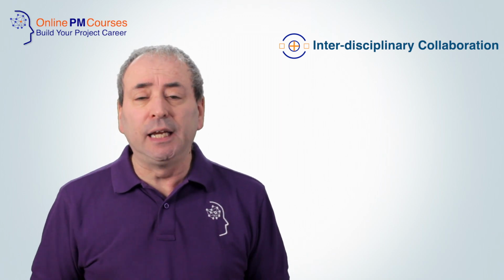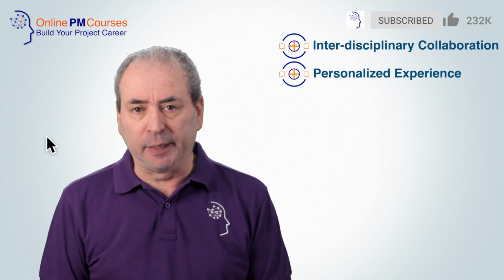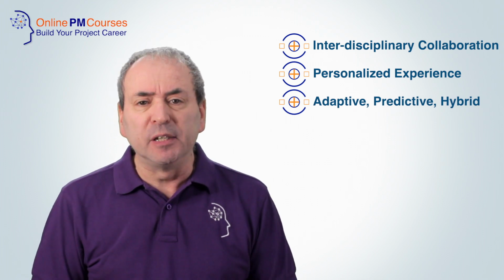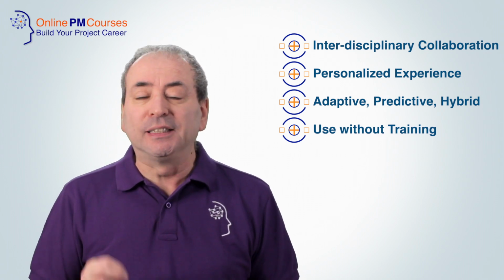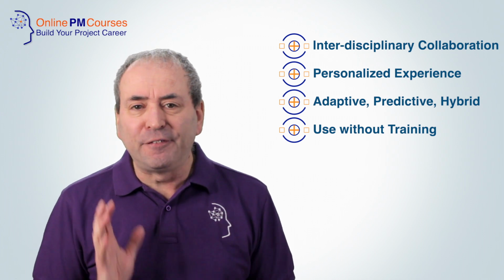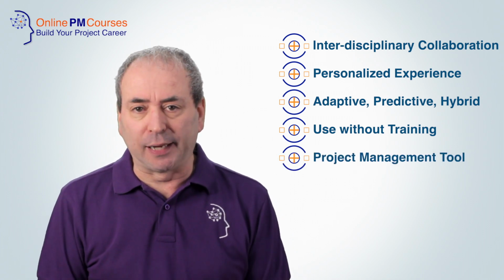They need to allow each team, indeed each person, to display the information they need in the format that they find most convenient to do their job effectively. They need to be able to support adaptive and predictive approaches and everything in between. Of course, fourth, they need to allow users to use and adapt to the tools without any significant amount of formal training. Ideally, the tool needs to be so obvious that people can pick it up and use it without any training at all. And finally, I believe that they need to allow experienced project managers like us to use the tool in the way that they have been trained to manage projects.